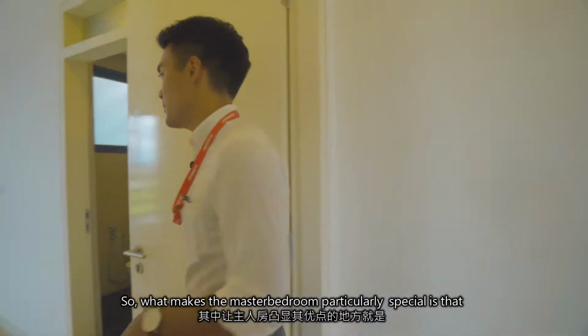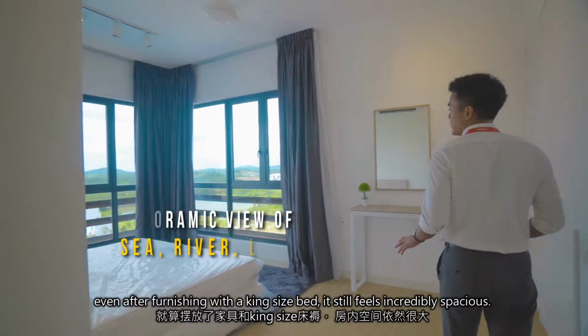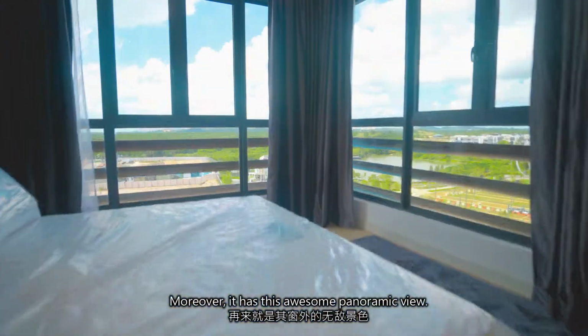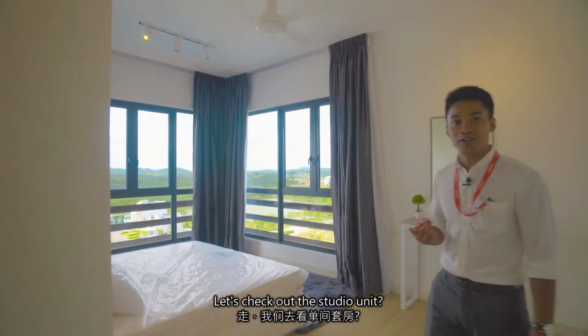What makes the master bedroom particularly special is that even after furnishing with a king-size bed, it still feels incredibly spacious. Moreover, it has this awesome panoramic view. You can imagine yourself waking up every single day to this beautiful view. Let's check out the studio unit. Let's go.